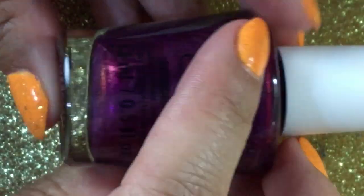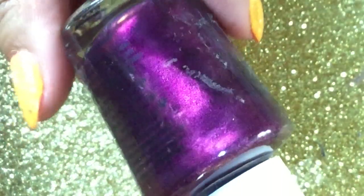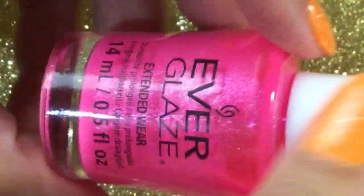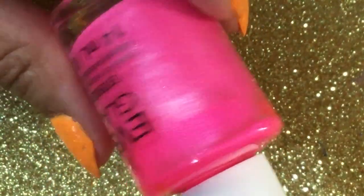Then I have a couple of Everglaze polishes. These were when China Glaze put out another brand. This one here is really, really pretty, but I have some similar polishes to it. So I'm going to let this one go. This is Royal Satin. You guys, this is a neon pink with some really beautiful shimmer. I think I'm going to keep this one. This is called Will You Be Mine. I'm a sucker for those pinks, you guys. You all already know. And then I have some hard candies in the tall bottles, when they were doing the tall skinny bottles.